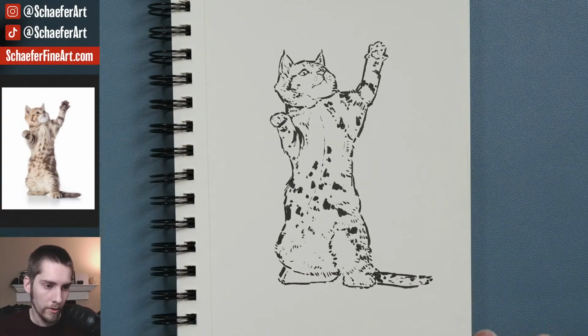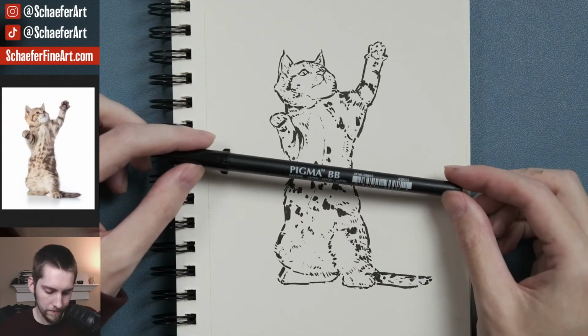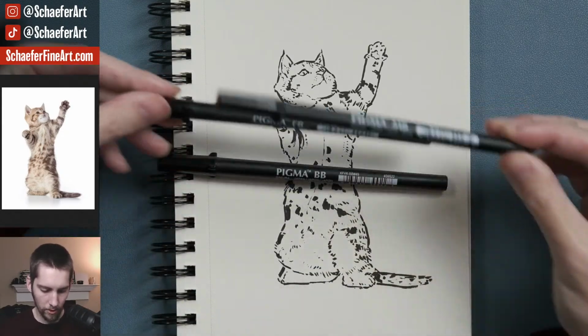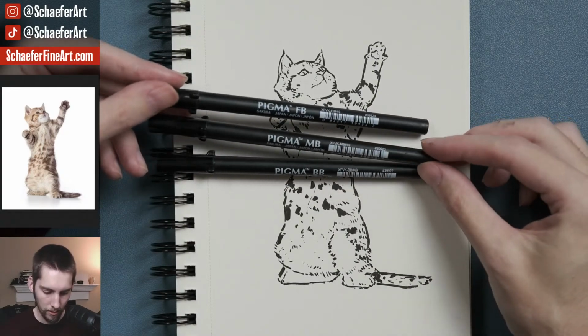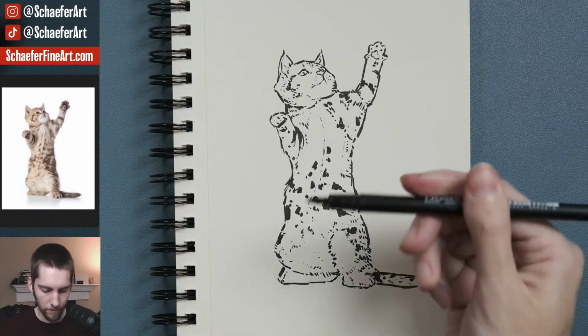Great Eagle says, what pen are you using? Looks like a brush pen. Yes, it is a brush pen. It's the Pigma BB. They all come in a pack, and these are my favorite brush pens that I use. So we got the FB, the MB, and the BB. So this is fine, medium, and big. Something like that. I don't know. But I like this large one.